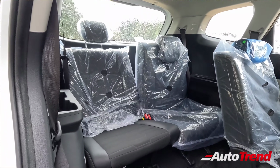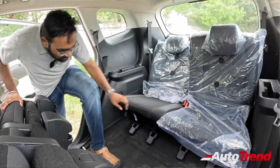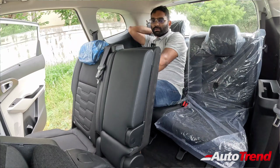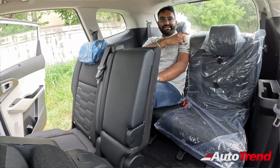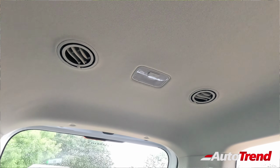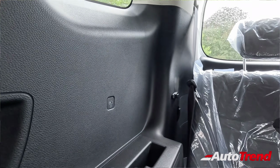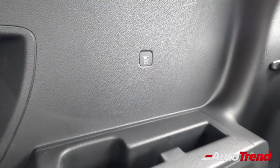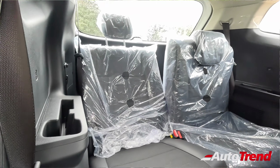Then talking about the third row seats, they are really spacious again, just like the top variants. You can get easily into the third row seats without any hassle. You have the one-touch tumble down feature for both the second row seats, and the rear seat legroom can be adjusted according to your need. The third row seats can be adjusted for 9 levels of recline, which is also really flexible. You have separate AC vents, a separate yellow cabin lamp on top, and even the third row seat of this HTK variant gets you two C-type USB charging ports, which means one C-type USB charging port on either side of the third row seat, even on the HTK variant.